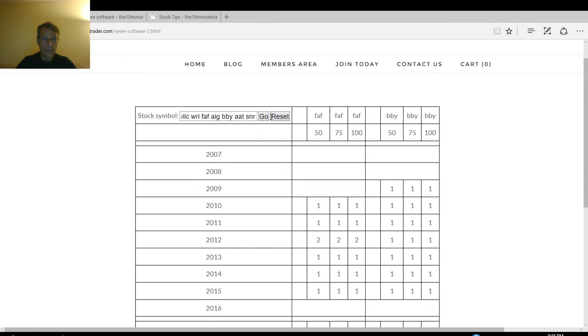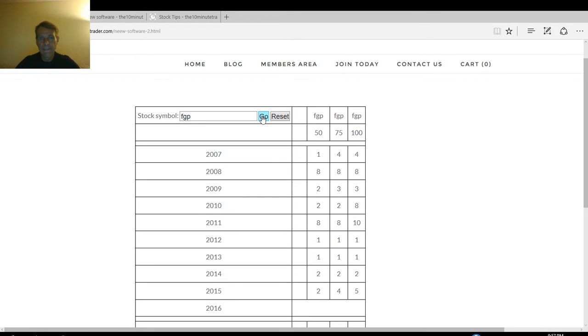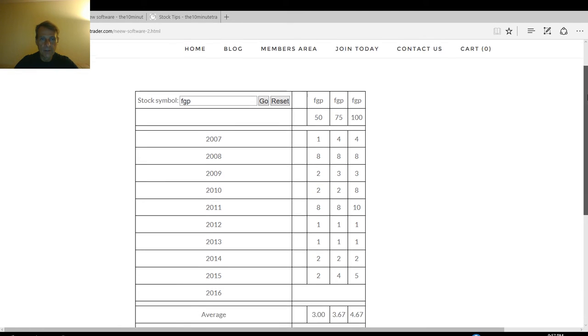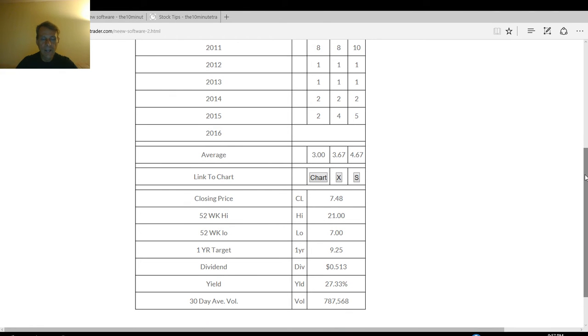Okay, you familiar with the software? FGP. Hit go. See what they look like. All right, the first set of numbers don't look that bad. Okay, average of 4 days. All right, here's where we come to a little bit of a troubling situation. You're in and out an average of 3 or 4 days. Okay, we're only looking at a 51-cent dividend.